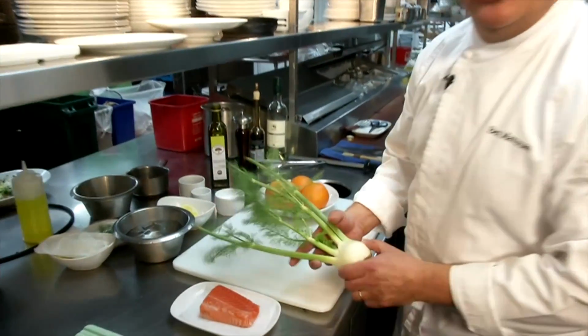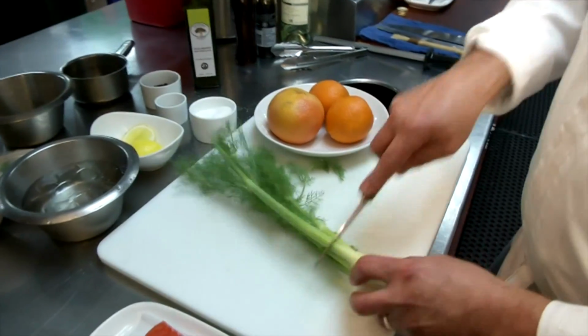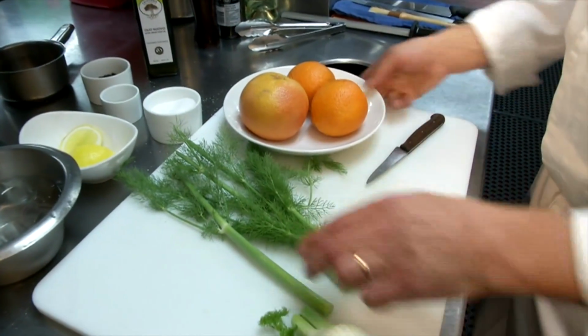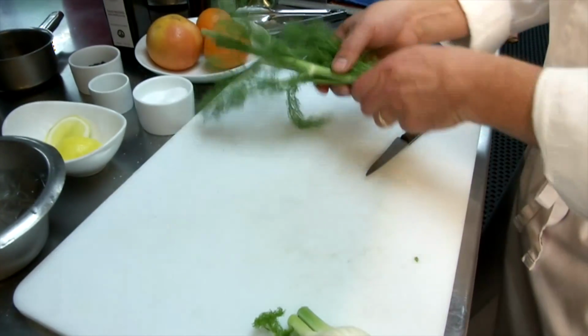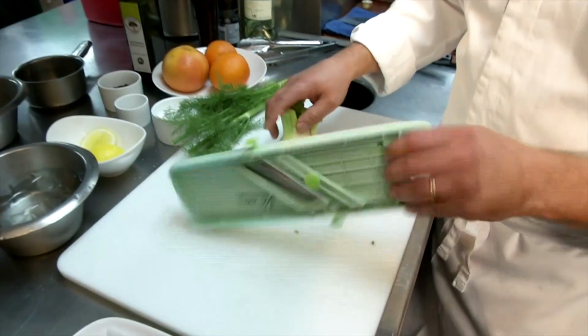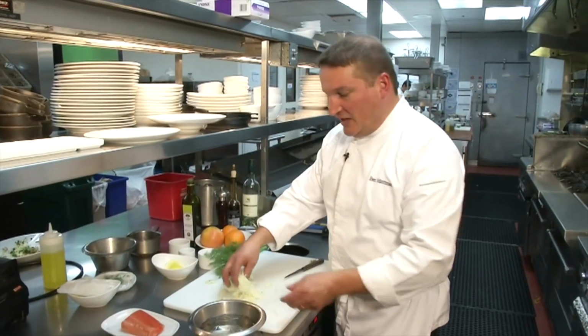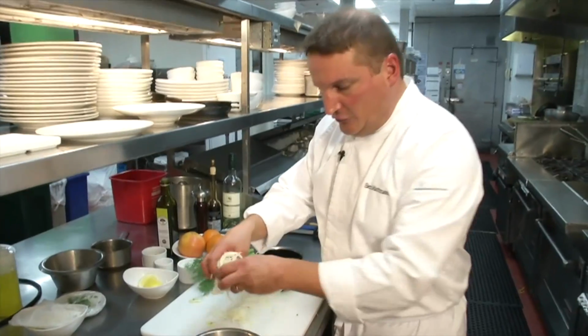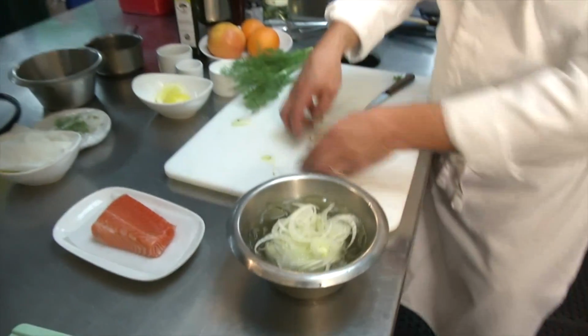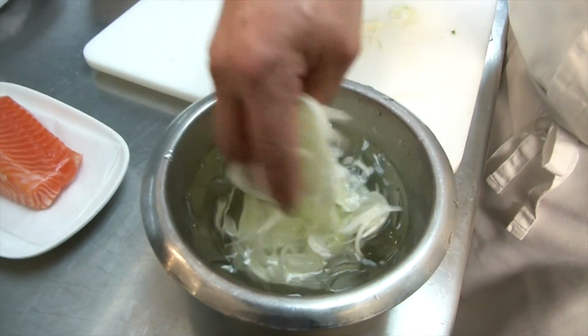So first thing you want to do is get your fennel, trim off the greens, and then you're going to want to shave it nice and thin. I've got a mandolin here. So put the shaved fennel into some ice water, and we'll just let it soak in the ice water for 10 minutes.